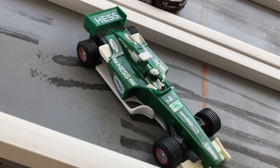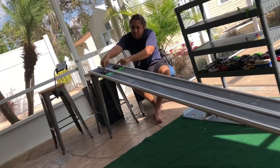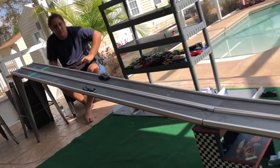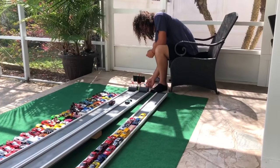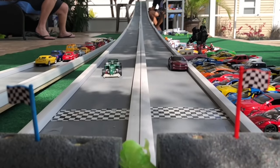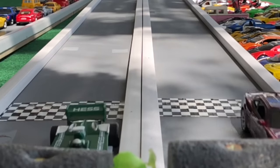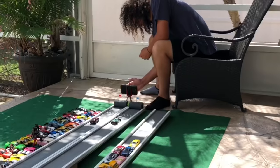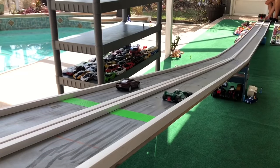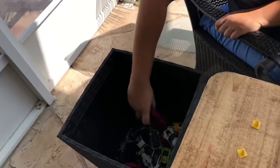We're going to see how this Hess Formula One car runs, taking on a Camaro. See who takes it. Josh, this should be fast. Ready when you are. Marks, get set, go. Look at that, a tight race. That F1 got sideways. Yeah, it was spinning the whole time. Still held them off. Next two.